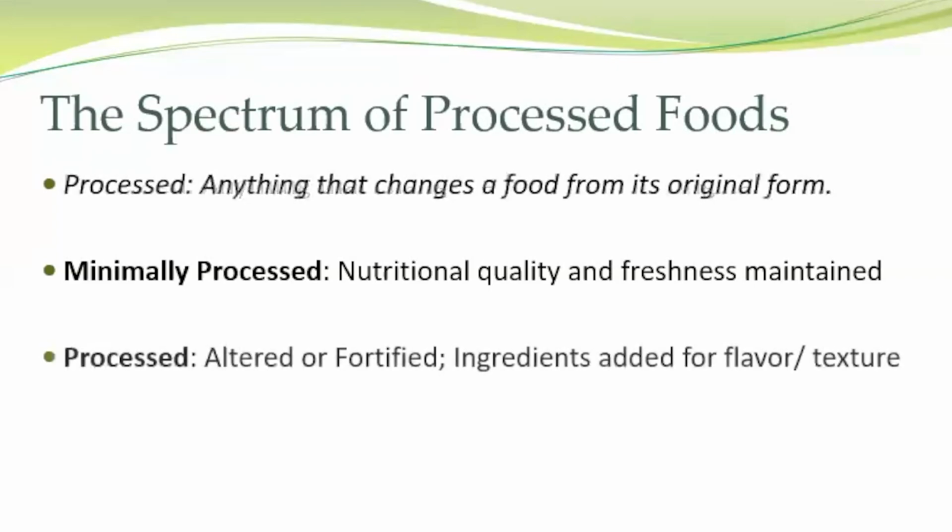And then moving up the spectrum a bit comes processed foods, which are foods that are altered in some way, the original food. It might be fortified with things like calcium or other vitamins or minerals. Sometimes they add ingredients for flavor and texture as well, even oils and sweeteners and spices and preservatives. And examples of processed foods would be breakfast cereals, jarred pasta sauce, salad dressings, certain crackers and breads, and certain pastas. So these foods would get a yellow light until we read the label.